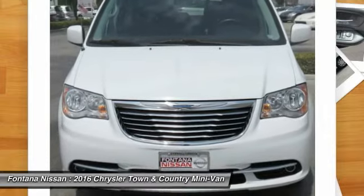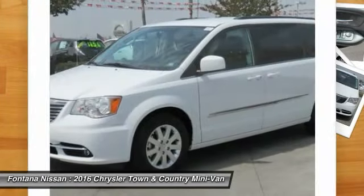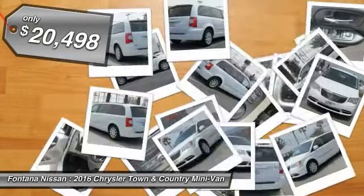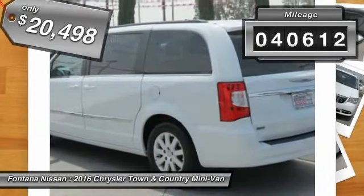Seat 7 comfortably and choose from stow and go seating or the innovative swivel and go seating, and is priced below $25,000. This vehicle has less than 45,000 miles.